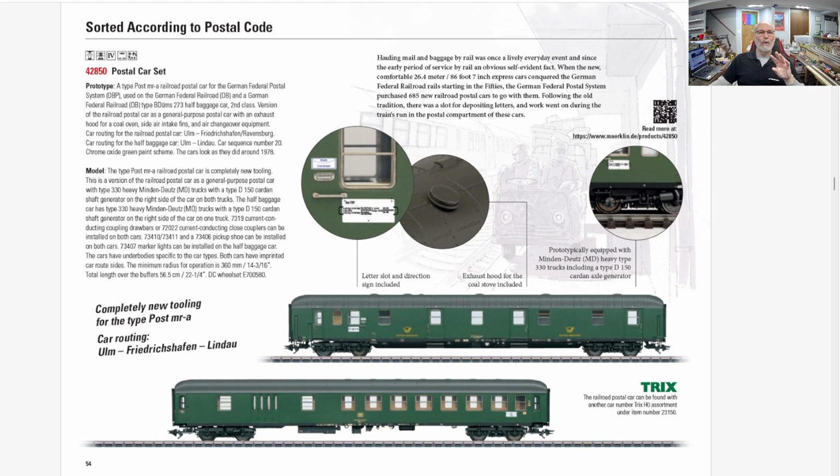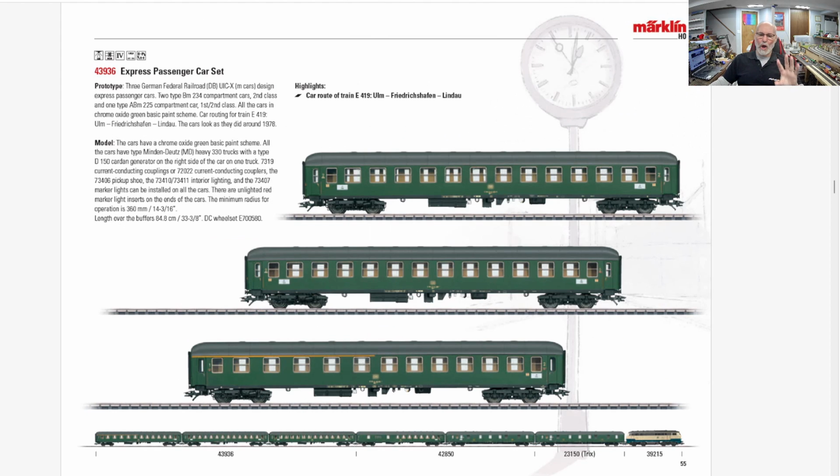They were saying this was from around 1978. In the video, the guy actually said the early 80s. Here it says 78, but in the video he said from the early 80s. Now again, that's not my era, but I found this set of cars really, really cool.